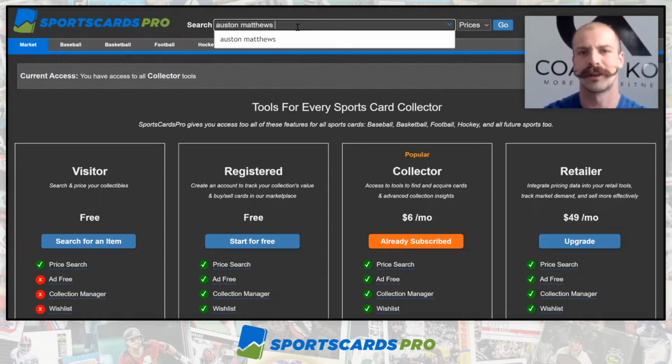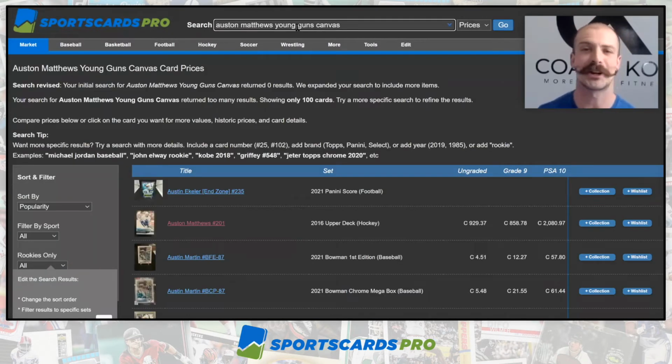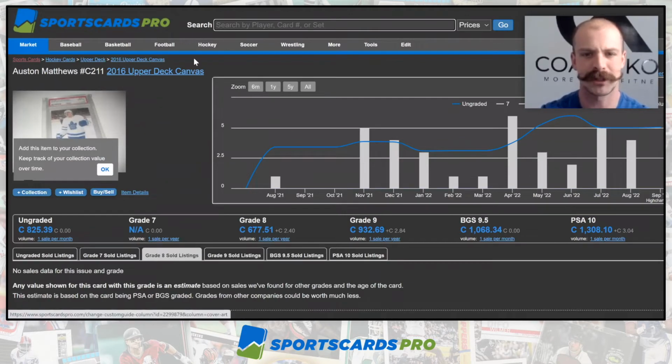Matthews Young Guns canvas. And the reason why we're looking this up today is because I just got back from a sports card show myself. This is a card that I dealt at the sports card show, and maybe I want to find out if it was a good idea to sell right now or not. Boom. All right, here we have that magical canvas.